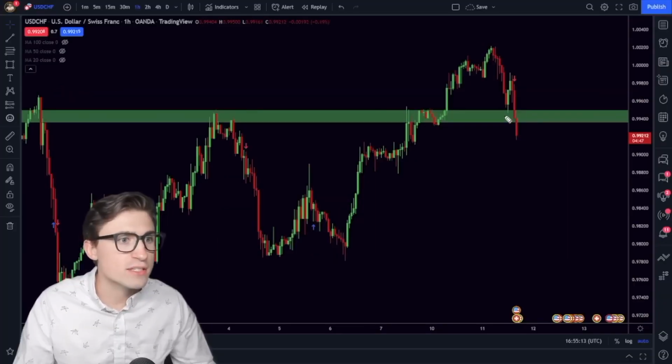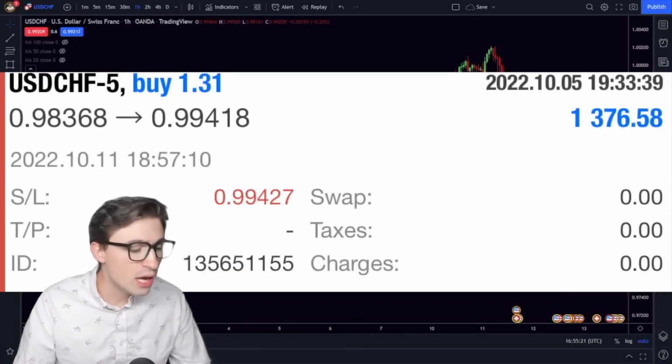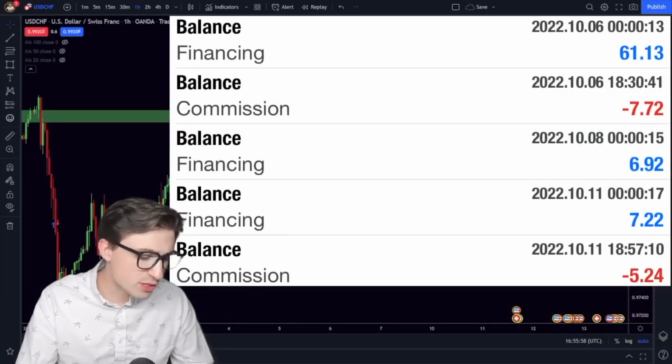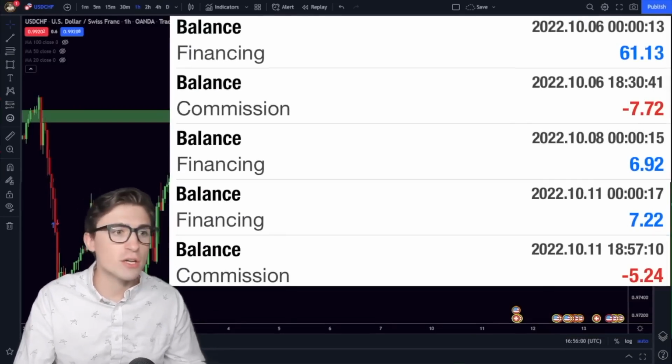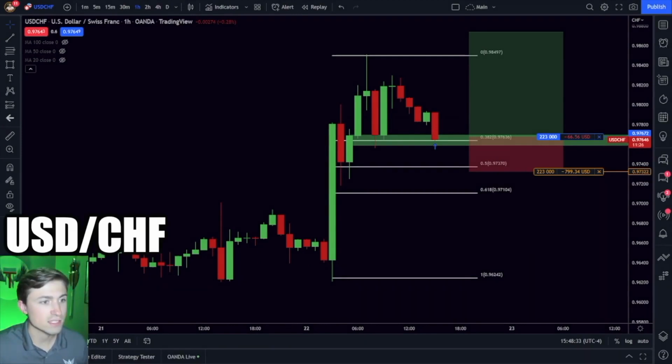It's showing signs of a breakout to the other direction, so this for me is my rule to go ahead and close the trade and lock in my profit of just shy of $1,400. Now, here's the thing, with additional swap carry, overall that brings me just about $1,400 on this trade. Dollar Swiss, nice move overall.